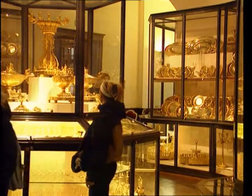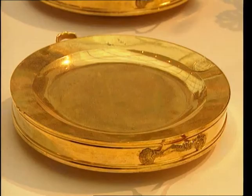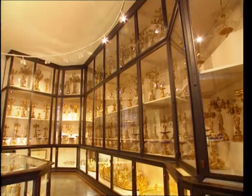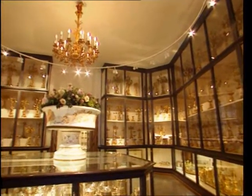Should one wonder what it must have been like to wine and dine with the Habsburgs, a visit to the Silberkammer convincingly illustrates that only the very finest of tableware was considered good enough for a royal dining table.